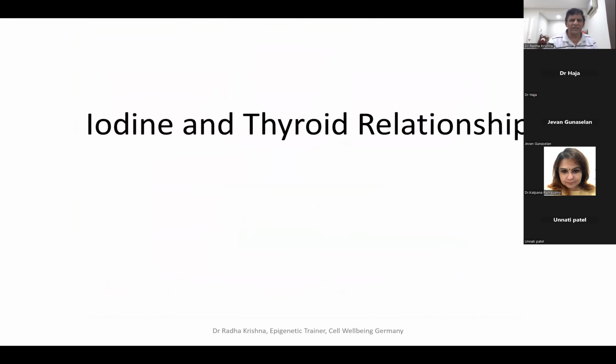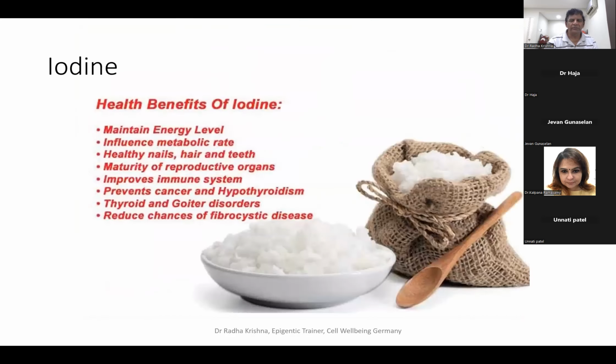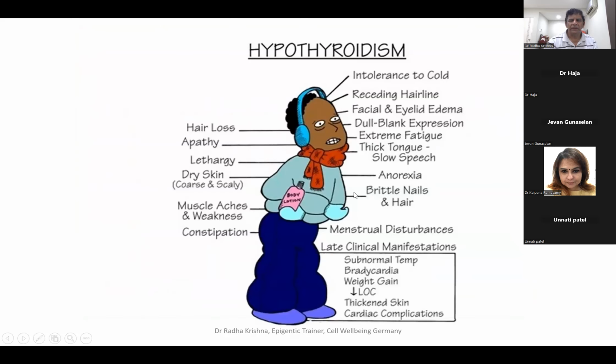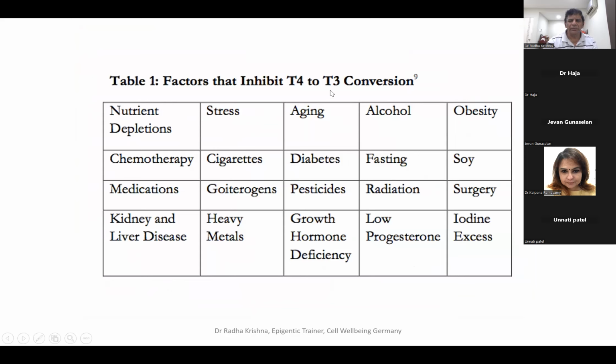Okay, that's one. So what is the relationship of thyroid and iodine? Okay, so you can read up about this. I'm just giving you some of the clues here. Factors that inhibit conversion: you can see cigarettes, goitrogenic food, medicine, iodine, low progesterone. So if you and I are going to learn a subject called bioidentical hormones, and you're not done the S5, some of these factors are missing. You're not wrong, you're right, but it will help us improve the thyroid function by addressing these factors.